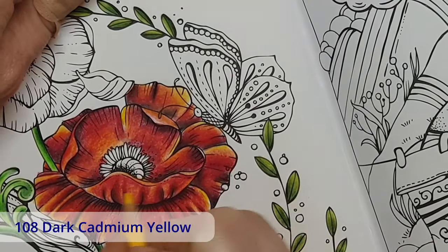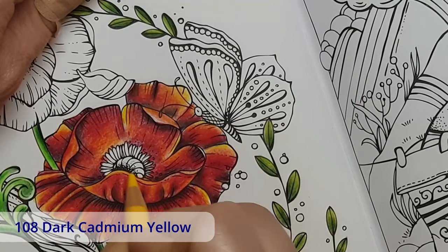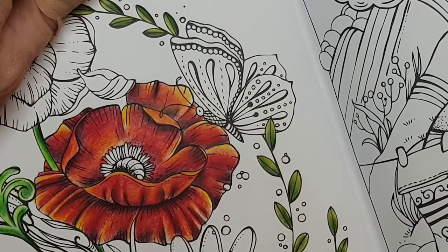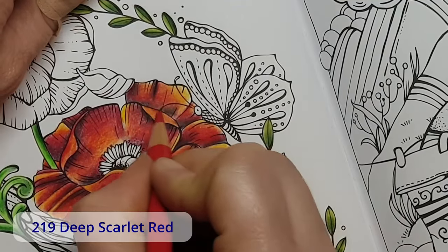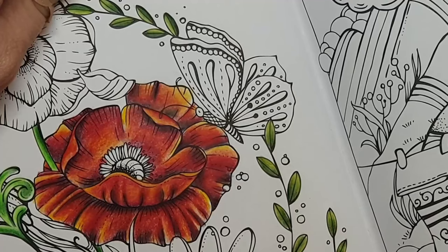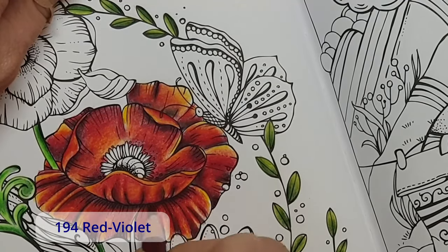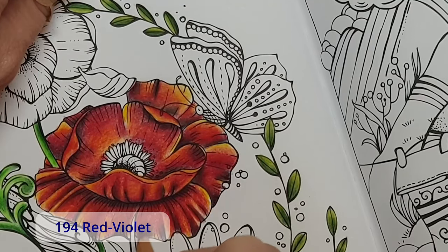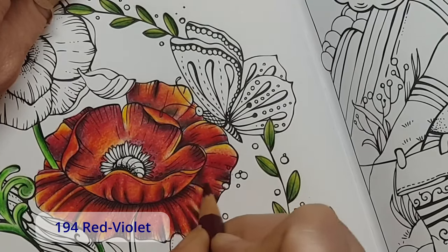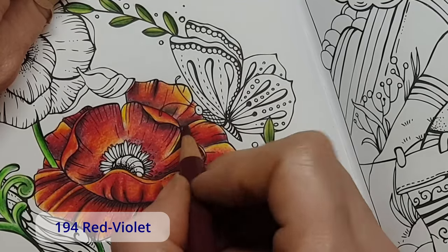Some more of that yellow again, so the dark cadmium yellow 108. Back over that with my deep scarlet red 219, just along here. Then some more of my red violet 194. I'm hoping, if nothing else, you can see how rich the Polychromos colors get when you do a lot of layers. But I think this is pretty much saturated now.